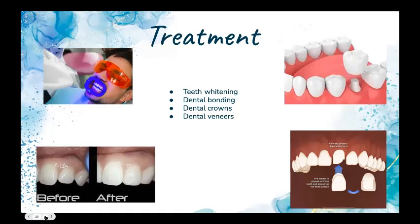It is also important to remember that whitening procedures do not work on bonding, veneers, crowns, and bridges, or dentures, as they are made of porcelain and other materials, but you can, however, whiten your natural enamel.